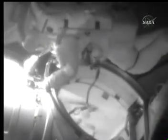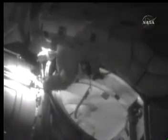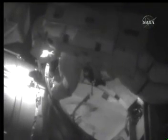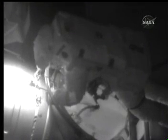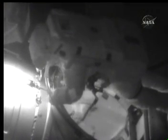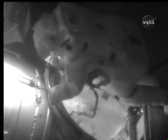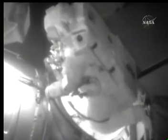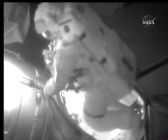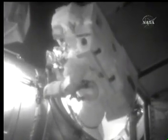We also heard earlier the call from the teams on the ground that the station was go for the second stage capture that would mark the official installation of Kibo. We have not heard that that capture actually occurred yet. Okay, Ron, I'm going to start trying to come in. Okay, I'm doing the best I can, but they're all over the place. I understand. If your feet are gonna hit some bags, just kick them out of the way. Okay.